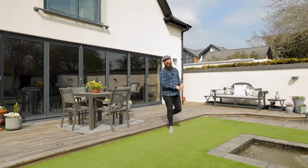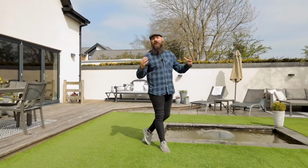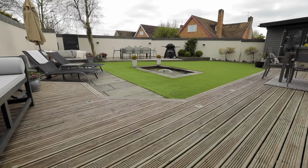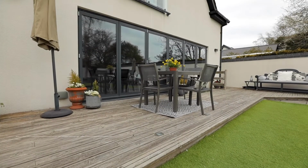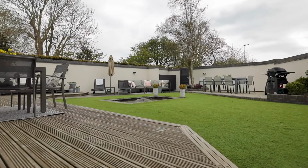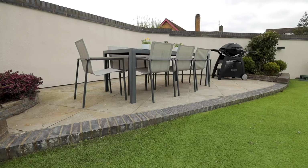I said that this home was tailor-made for entertaining. It was absolutely no exaggeration. Just look at what a remarkable spot we've got out here. Now, this garden is actually south-facing, and the existing homeowners have really made the most of the space available. We've got this beautiful decked area which provides a great spot to dine al fresco and enjoy that morning coffee. And as you can see, peeking over my shoulder, we've got a setup perfectly made for an outdoor barbecue.